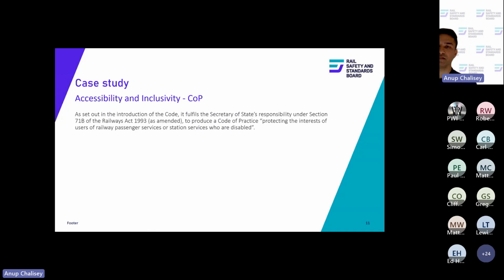So the Railways Act states we, or the Secretary of State, must produce a code of practice protecting the interests of users of railway passenger services or station services who are disabled. And that code of practice is now designed for accessible stations. The purpose of the code is to ensure that any infrastructure work at stations makes railway travel easier for disabled passengers. It applies to services provided by operators in GB in relation to trains and stations, and it also identifies European and national standards, including the PRM NTSN, which I mentioned earlier.